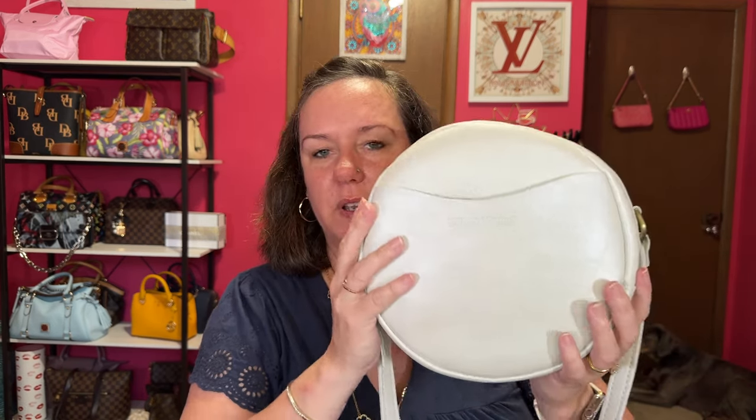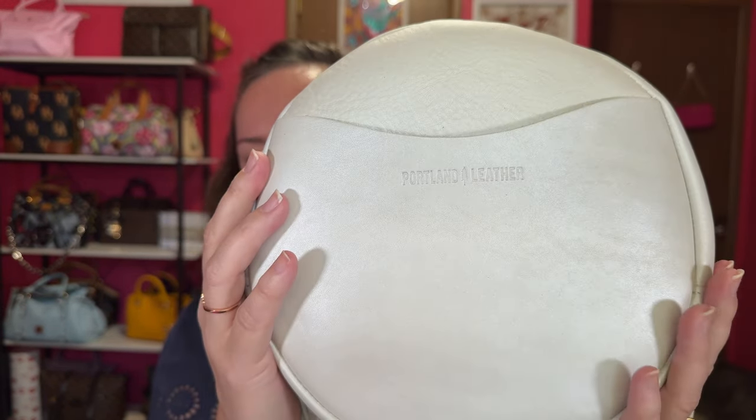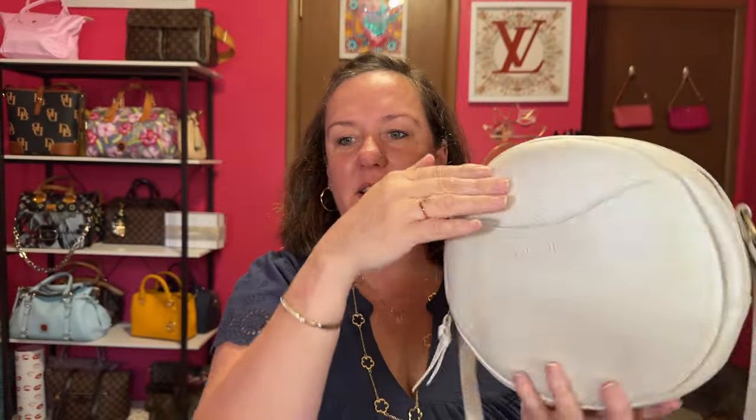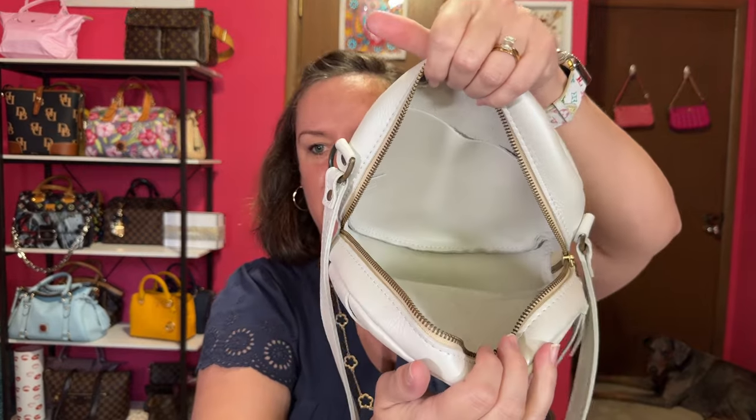It smells really good. I don't know if you can see the pearl shade, how it glistens. It's just so pretty. Here's the back of it, and it has this front slot for your phone. A nice capacity inside. That's what the inside looks like. Slip pocket.